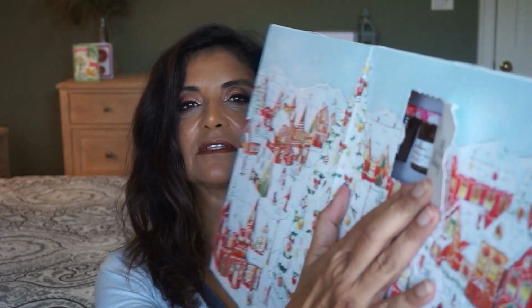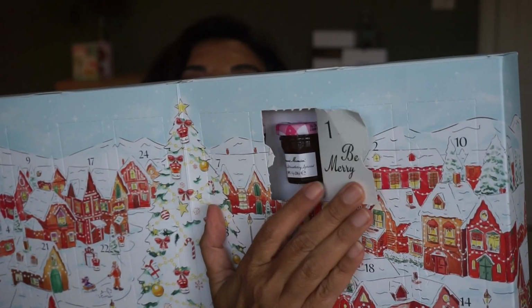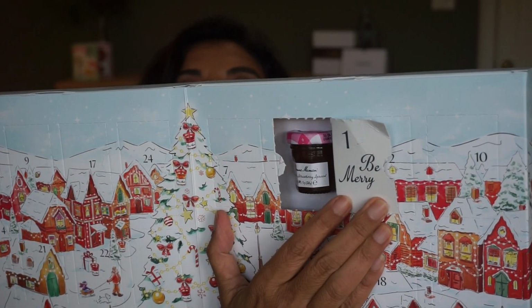Okay, I'm going to open up door number 1. Oh, see, it already ripped. Now I'm just going to show you what it looks like when you open it up. You open the door and it's secured inside. And on the inside of the door it says, "Be merry." Yeah, it is secured in there.